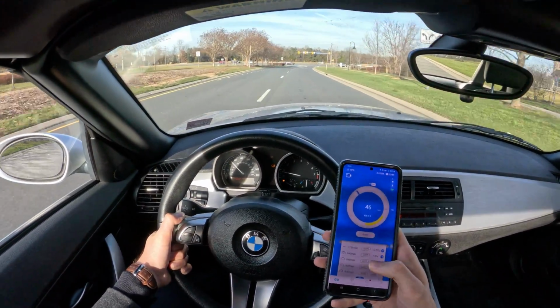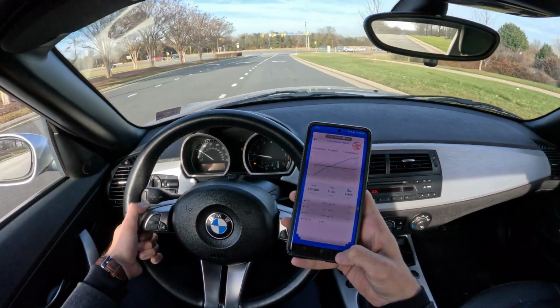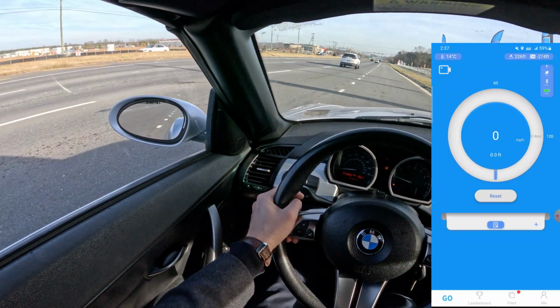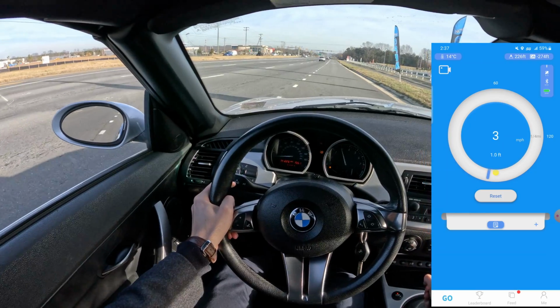And we did 0 to 60 in 7.13 seconds uphill. Not bad, not bad at all. All right, so let's do it one more time. Make a good start.